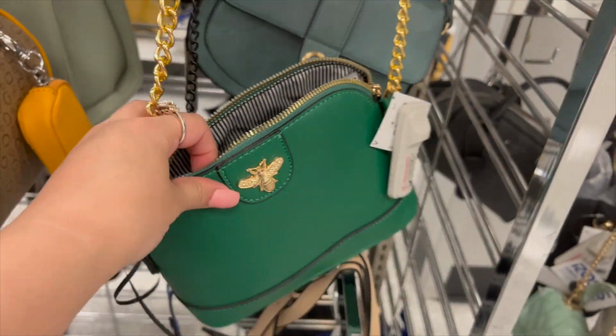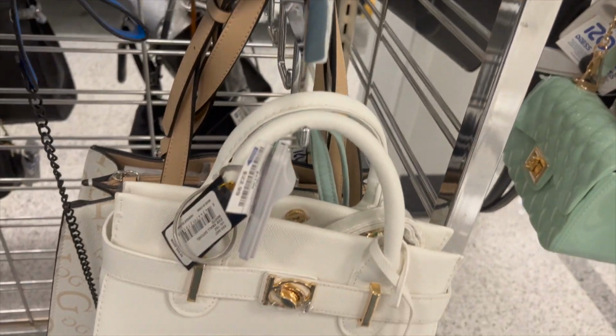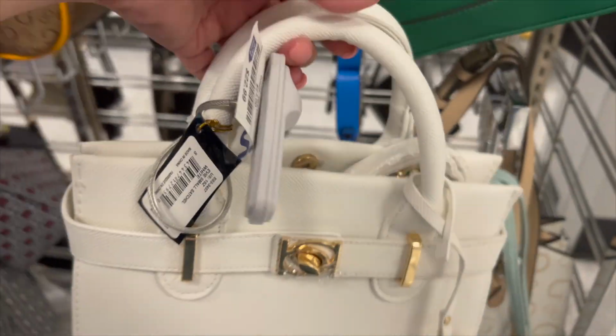And then I went over to the bag section. This green bag was adorable. It reminded me of Gucci and it was $9.99. I was like, holy crap. Then I found this beige one.